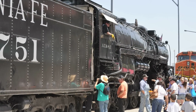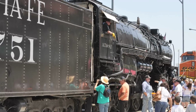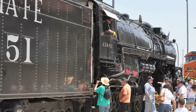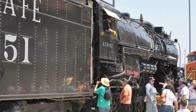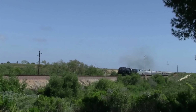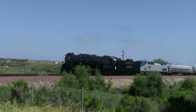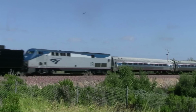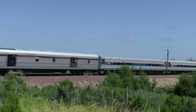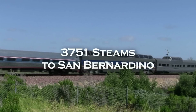Thousands of people gathered at the depot on the weekend of May 8th and 9th, 2010, to see dozens of railroad-related displays and vending booths at the San Bernardino Depot. So successful was this event that Railroad Days returned to San Bernardino in 2011 and 2012. On all three occasions, 3751 traveled from Los Angeles to San Bernardino to be displayed to the public. Join us as we follow Santa Fe 3751 on all three of these trips as 3751 steams to San Bernardino.